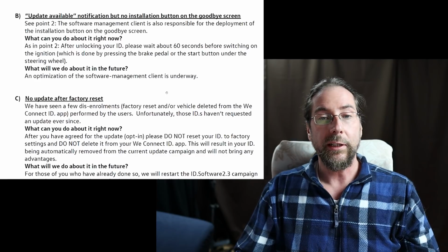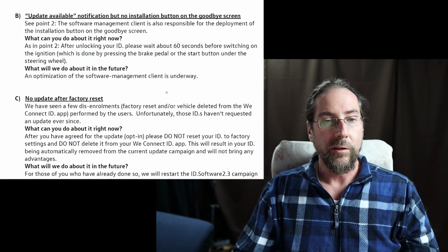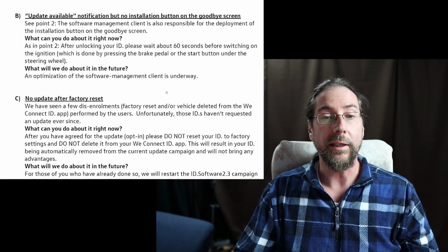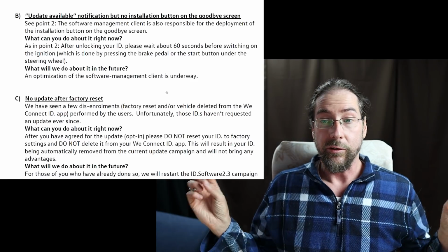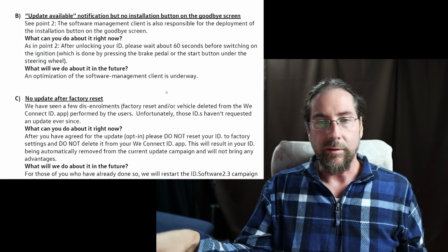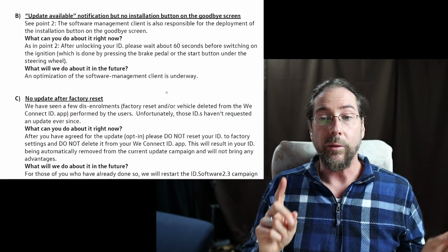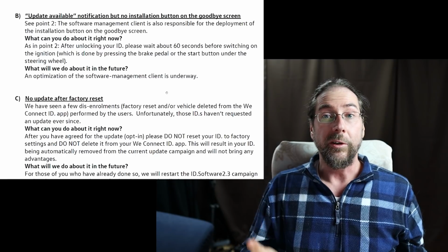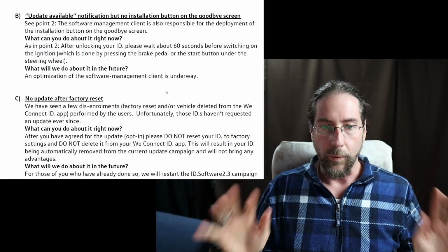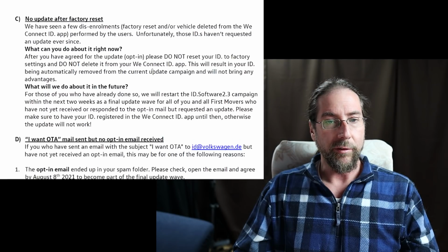Then, update available notification but no installation button on the goodbye screen. C.2, the software management client is also responsible for the deployment of the installation button on the goodbye screen. So if you downloaded your update, but it doesn't say anything about installing, leave the car, don't switch on the car in the first 60 seconds when you came in. Again, this is when this has happened. It wasn't with me.